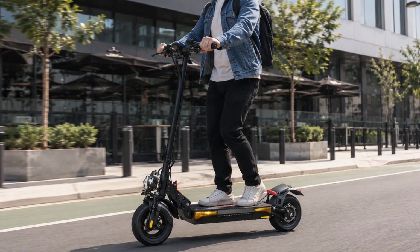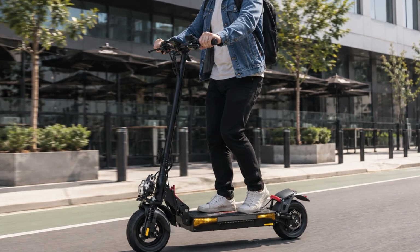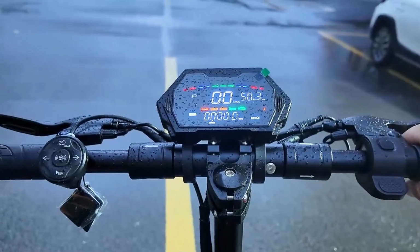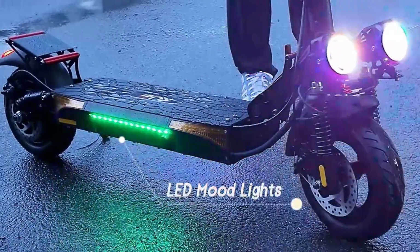The L12 Max makes sense if you want a practical all-terrain scooter with good power, NFC unlock, disc brakes and real commuting features, but don't buy it only because of the huge range claim. Buy it if the price, warranty, parts support still makes sense for you. Ride smart, wear a helmet, and check your local scooter laws.